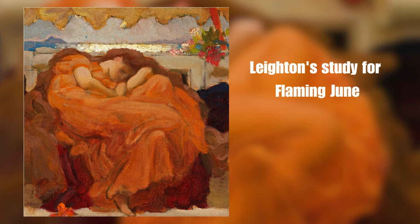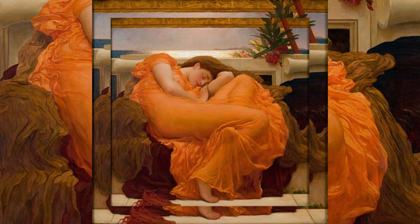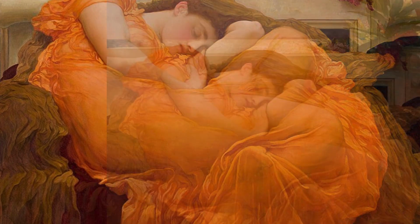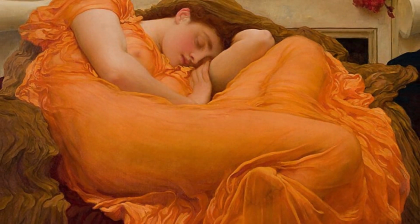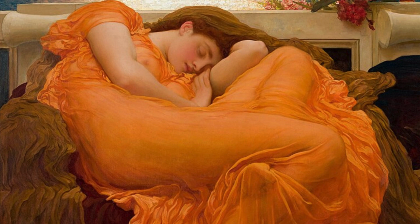Her fiery orange gown clings to her form, emphasizing her contours and adding a sensual quality to the composition. The figure becomes a representation of idealized beauty, embodying Leighton's lifelong fascination with the female form as a subject of artistic and philosophical exploration. The semi-transparent, flowing gown is rendered with remarkable precision, showcasing Leighton's mastery of texture and light. The fabric's delicacy adds an ethereal quality to the composition.